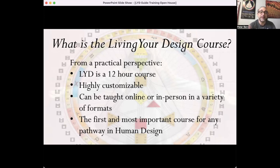When taking this training, you're certified to become a Living Your Design guide, and you're able to teach this course. It's highly customizable. You can really make it your own. There are some slides that the IHDS, International Human Design School, has for sale, but I usually end up just sharing mine anyway. Once people make a hefty investment, I like to be generous anyway. So you have those slides available, and I'll show them to you down the road here.